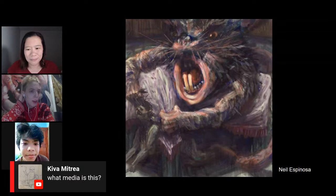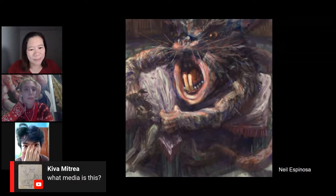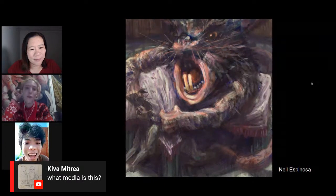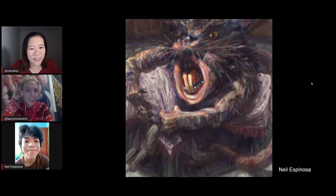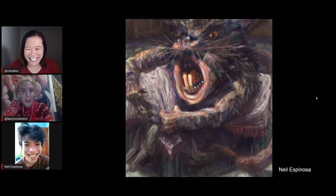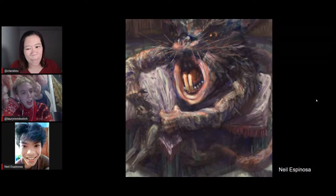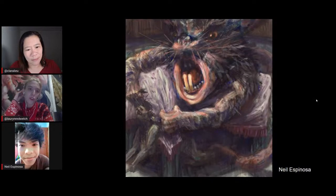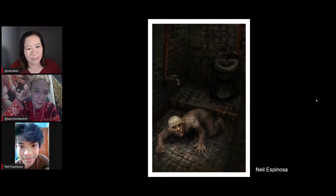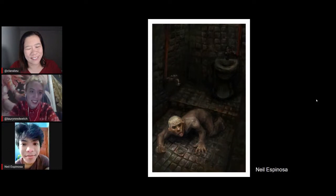He was asking, what media is this? This is digital painting. Digital. Is this using Procreate or Photoshop? Oh, Photoshop. Cool, cool. That's crazy. I thought it was an acrylic painting. What did you think, Lauryn? Looking at this beforehand, I suspected it might be digital, but I really wasn't sure. So that's some special brush stroking in there, choice of brushes.